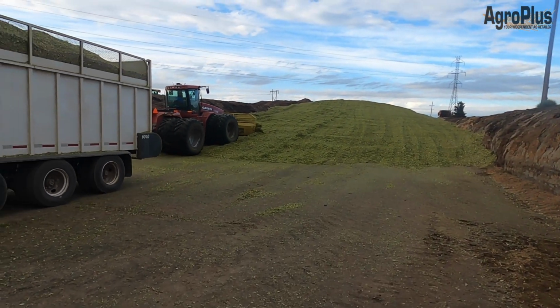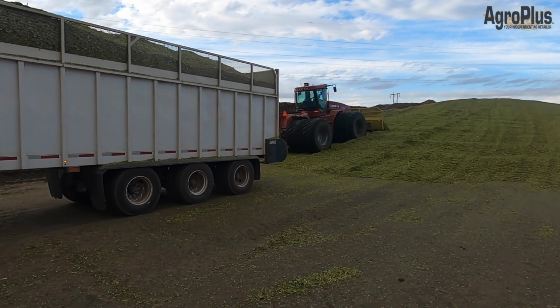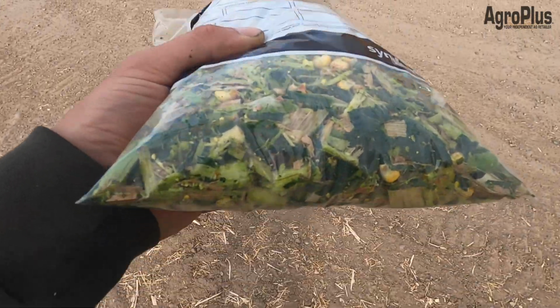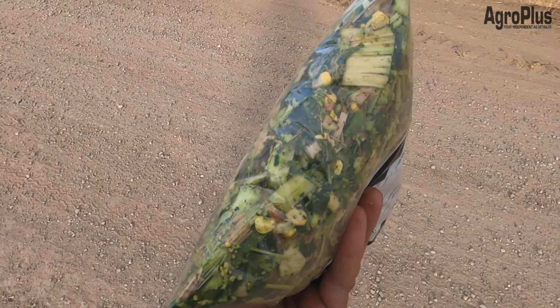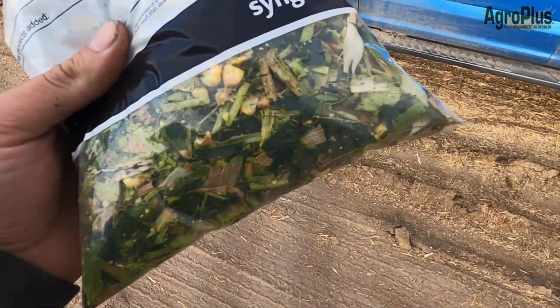Silage pile coming along nicely. I'm just waiting for this truck to dump, and I'm going to take my second sample. This is from the ProLiant side for this truckload. The sample itself is looking pretty good. It's nicely chopped and all the kernels look to be cracked, so that is pretty much ideal. So now I've got to take this to the lab.